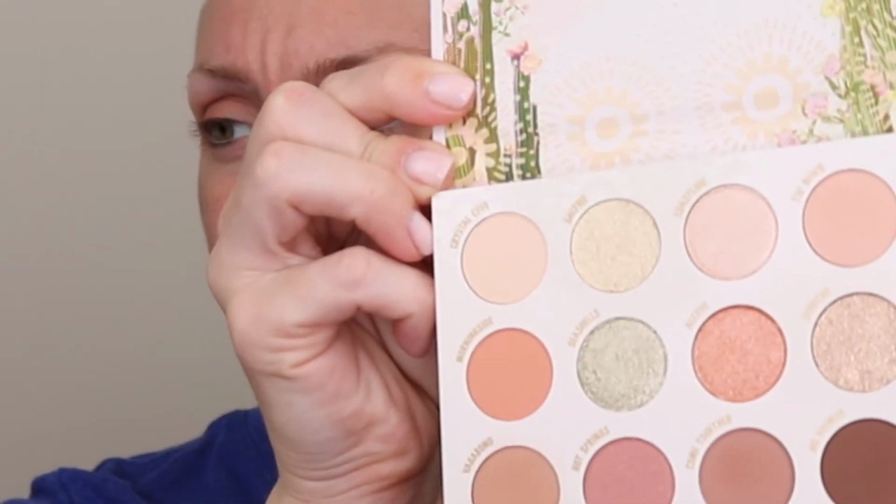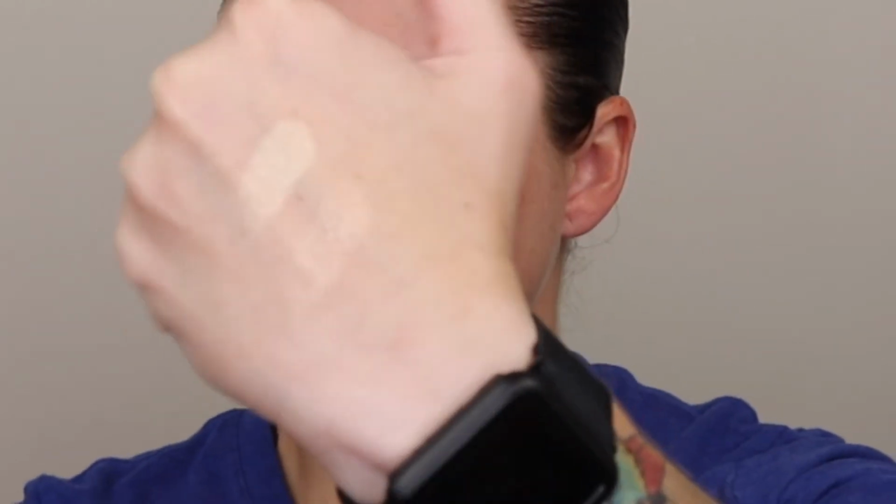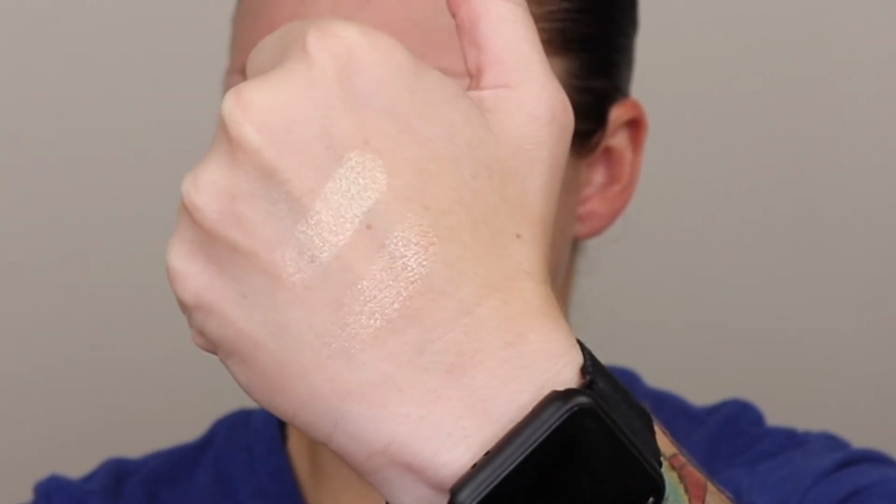Now there's two that look like they're pressed, kind of like the Super Shock shadows. They're Spirited and also Sultan. So this one is Sultan and this one is Spirited. Those are pretty. Those ones I can do.